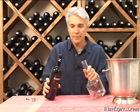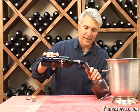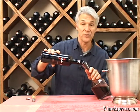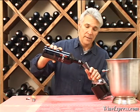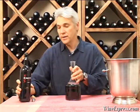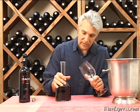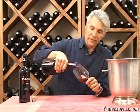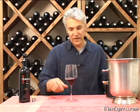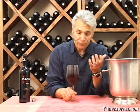It comes from the Bodegas Bilbainas, which is in the Rioja Alta. And the name Vina Zaco comes from the name of their oldest vineyard. But the approach they take with this wine is a very modern one, and the idea is to make a wine that is just really all about the Tempranillo fruit and just emphasizing that wonderful fruit character that comes from Tempranillo.